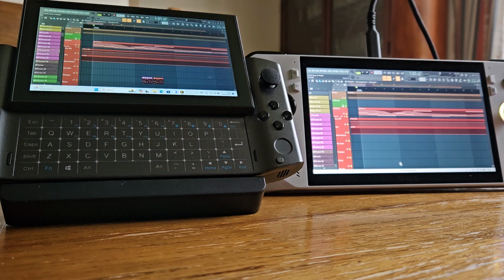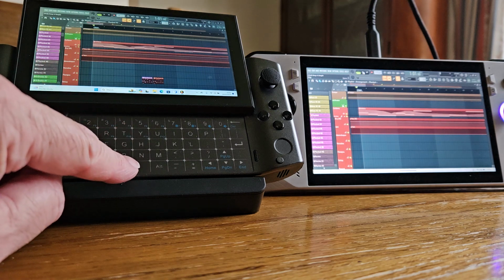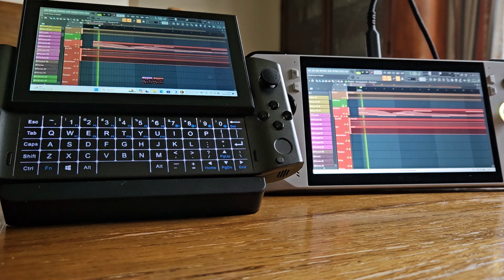I've got a mouse attached to the Ally so that I can start it a little bit easier, and I'll use the space bar on the Win 3 device. Let's see if we can synchronize these. Not the best of starts, but close enough.